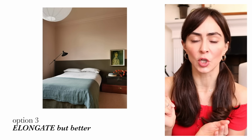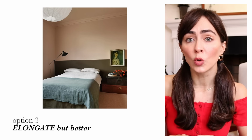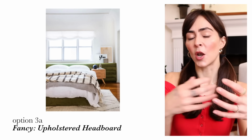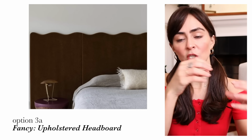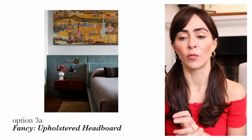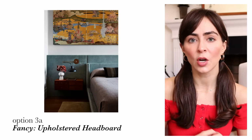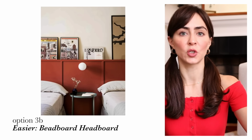There are different ways that you can do this kind of project. If this was a home you owned, I would say go for getting an upholstered wall-to-wall headboard. So much fun. And that just plays up the horizontal space. It brings so much interest there. Given that you're renting, a way to make this project easier is to just do it with beadboard and a little bit of picture rail.